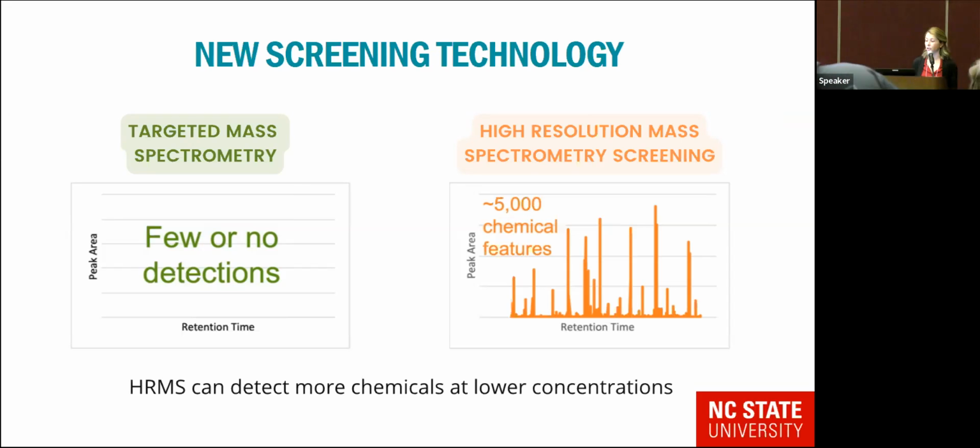In contrast, HRMS screening conducts a full scan of the chemical features in a sample and then compares those to chemical databases to identify those chemicals. And so this allows us to identify more chemicals and to identify chemicals with lower concentrations. So in this study, we detected an average of 5,000 organic chemical features per groundwater sample. And of those, we were able to tentatively identify 26 organic contaminants on average.